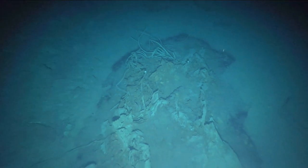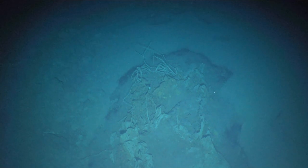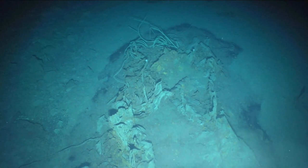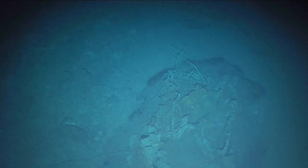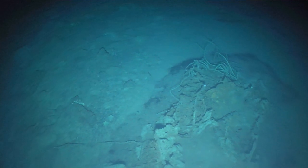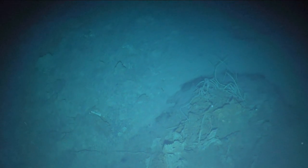I always imagined when a vessel that size goes into the sediment, the sediment itself is somewhat like a fluid, and there's a wave that goes out. Yeah, a certain distance. It's just pushed up like a wave.